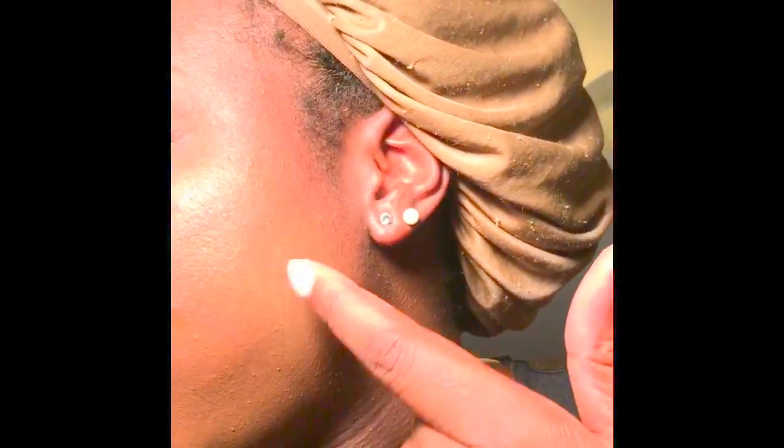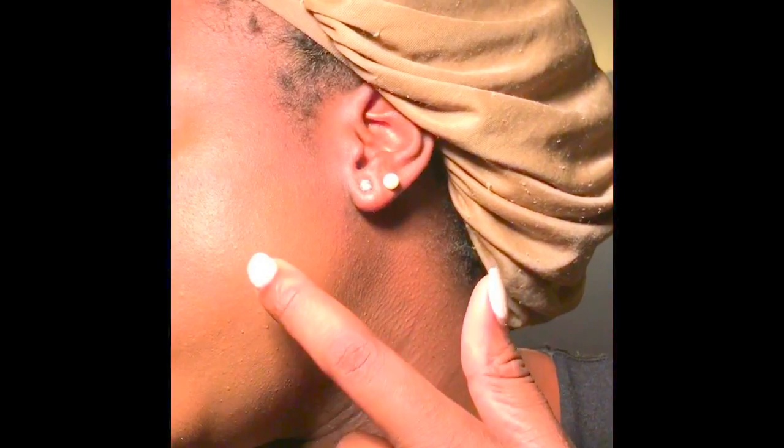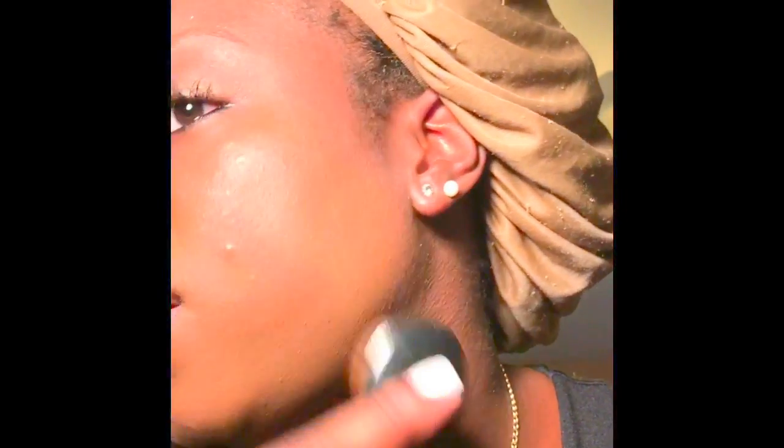And you see what I mean with the Becca thing? You see how I make my skin look like that? Because I didn't blend it in correctly. That's the only thing I don't like about the Becca primer. If you don't blend it in perfectly, you will look a little cray-cray.